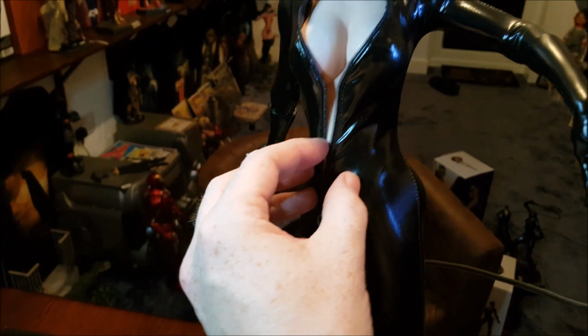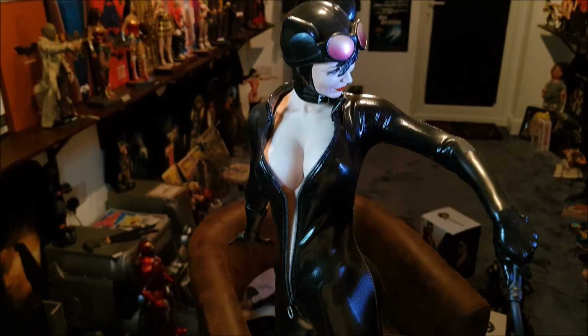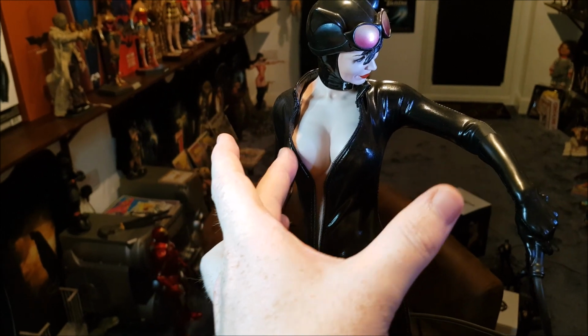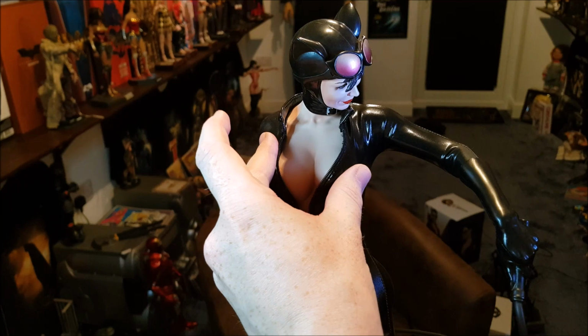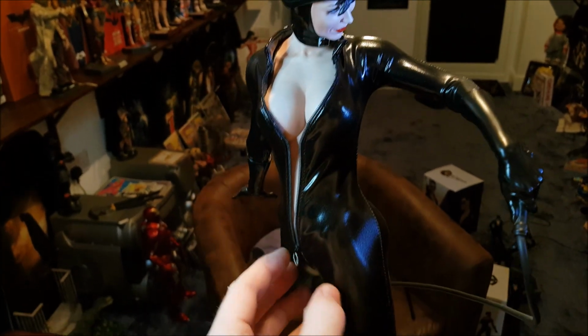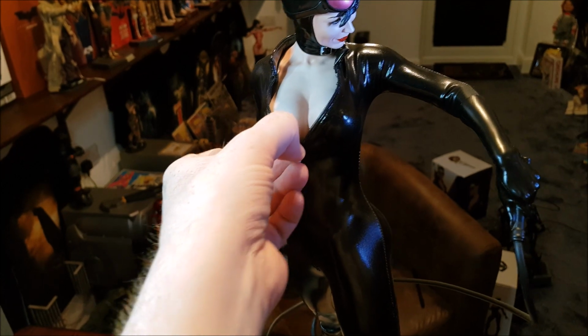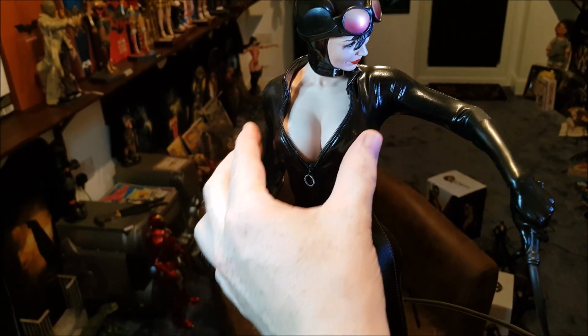But yeah, I've got to be careful because she is, what's the word? Is it anatomically correct? Everything that you'd expect to be underneath this little bit of outfit here is there and is painted the way you'd expect it to be. So that is surprising. So they really went all the way with that, but yeah, it's all there.